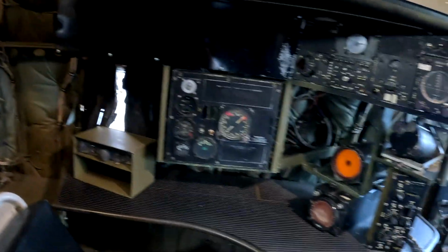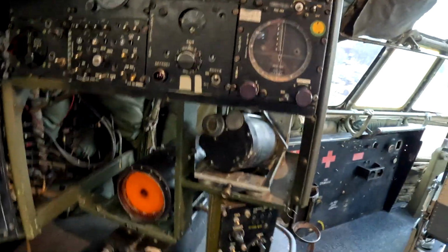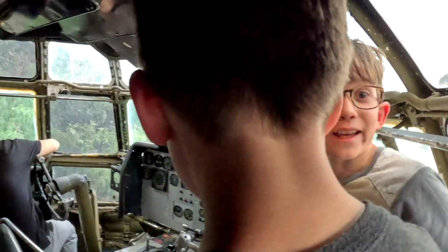Whoa. Wait, what does it look like? Look at all these switches and buttons. Oh my god. Whoa, this is cool. Look at that.